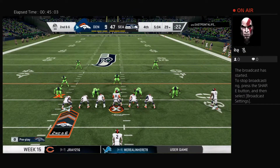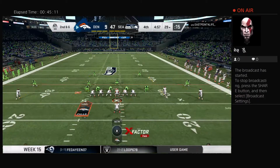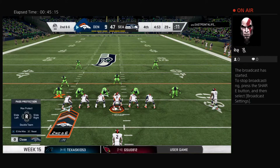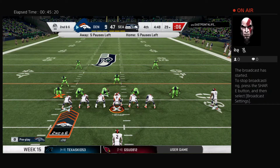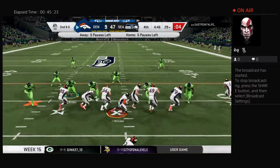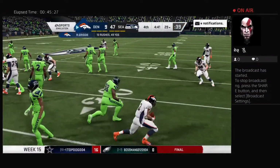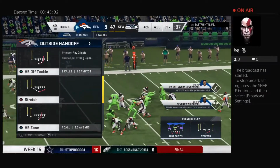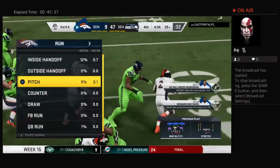2nd and 6, just inside the 30. Now they try the right side here. Looking to find a lane, but he can't. Reined in at the line of scrimmage. No gain on the play there, so they're left with a 3rd down and 6. Brings up 3rd down.